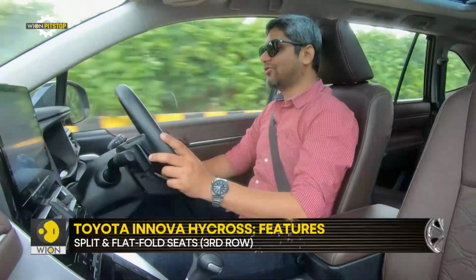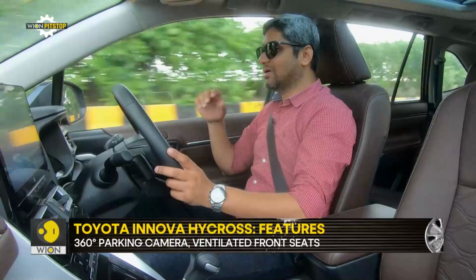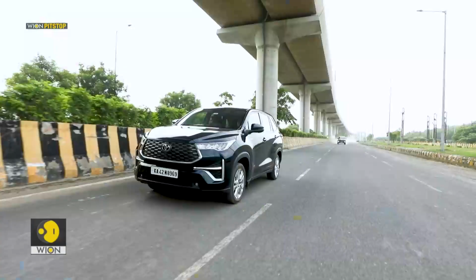Overall though, the HyCross is fantastic and it makes for a very impressive family car. That's a solid cruising machine.